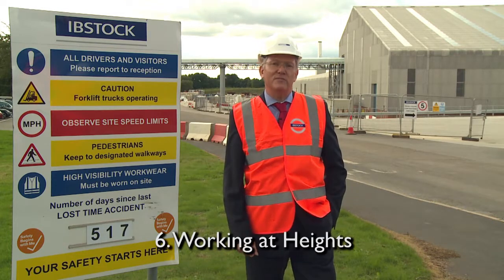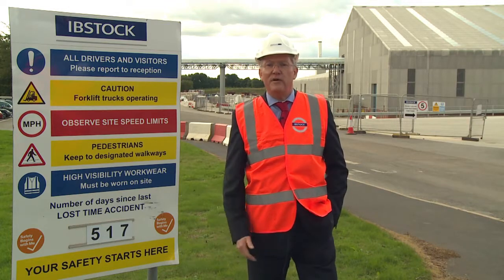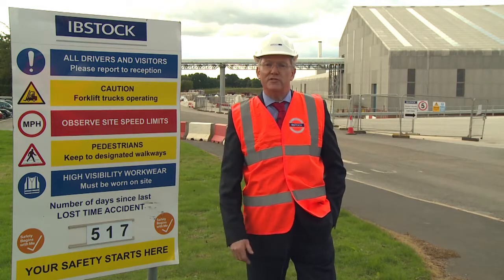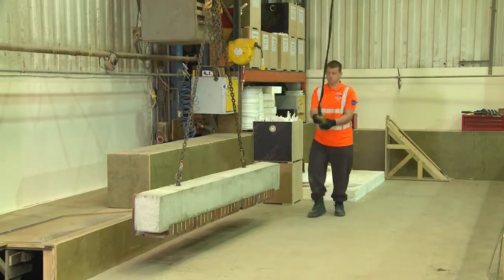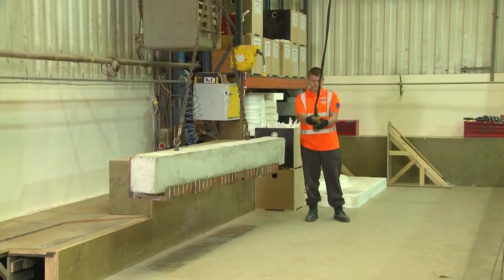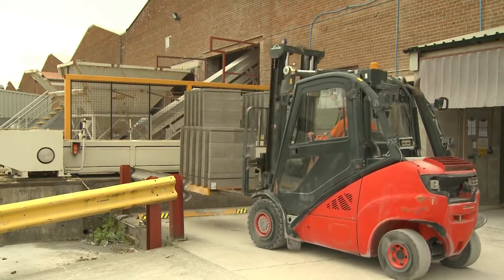Working from heights, number 6. Clearly working from heights is dangerous, and as you'll know, on most of our locations we have Simon lift or topper trucks, etc. to assist working at height activities. Lifting operations, number 7. Again, we work to control any lifting operations by crane or any form of mechanical assistance, and those procedures should always be employed.